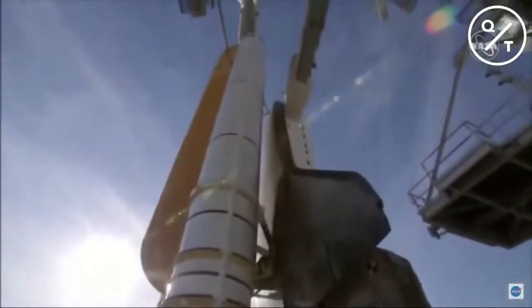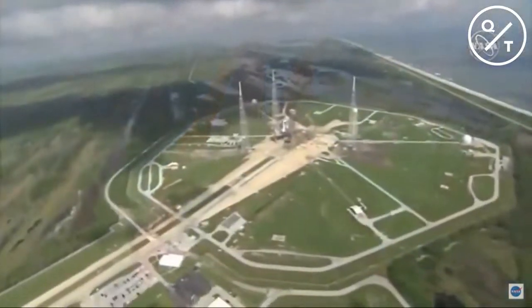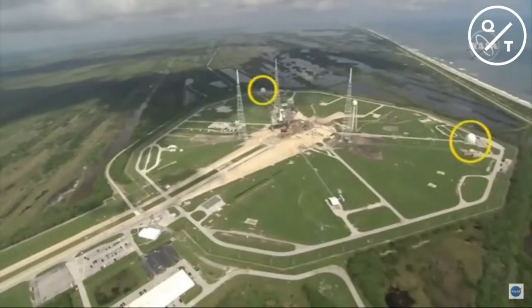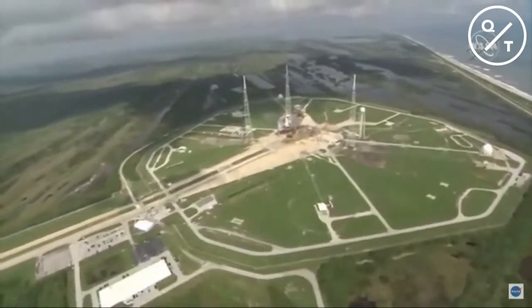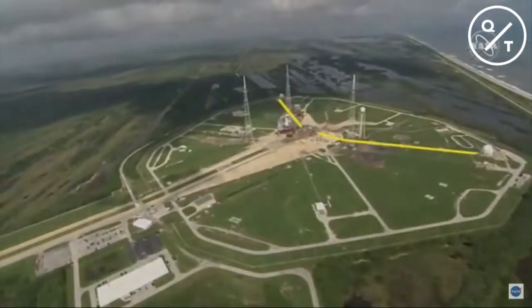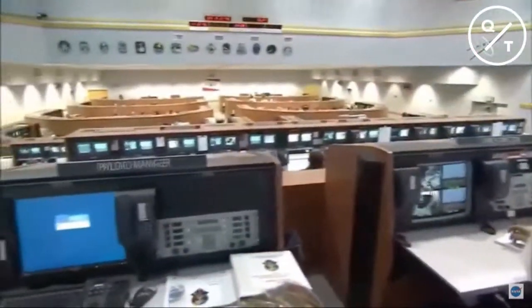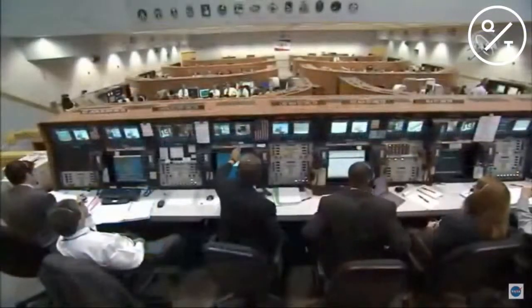Launch day was also when most of the structures at the pad came to life, mostly by remote control to keep people a safe distance away. The huge white spheres on either side of the shuttle would pump supercold liquid hydrogen and liquid oxygen into the shuttle's external tank. Each propellant had to flow through long lines from the spheres about a half mile from the shuttle. As you get closer to launch, things just kind of step up, and you can feel it, just pure excitement, really, as you're getting closer.